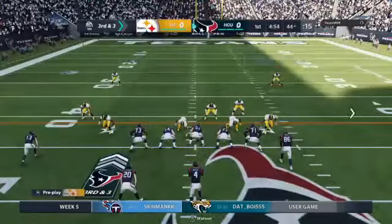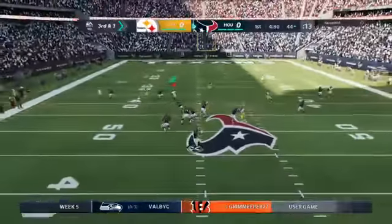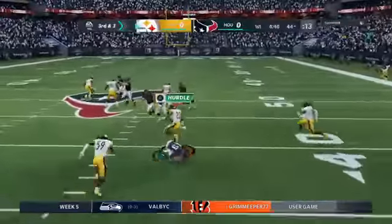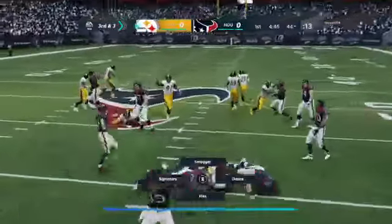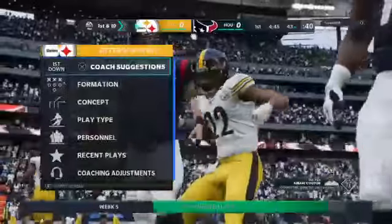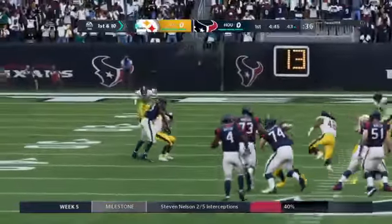Check, 59, 54. Watson on 3rd down. A battle for it, and it's intercepted. Picked off by Steven Nelson, and he's able to get it back here to the 43-yard line. So far this season, this defense has had their issues against the pass, so that's a great sign for them to get the early pick.